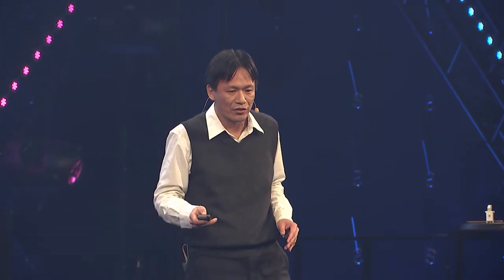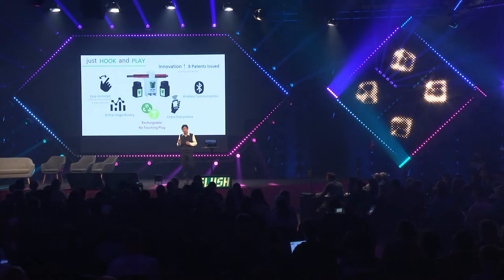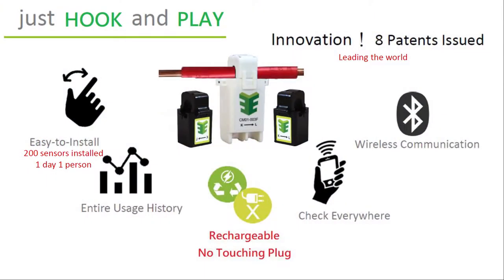Available solutions often come at high cost and demand complicated installation. Moreover, by actively monitoring individual appliance usage, it allows early warning for potential electric hazards. How about just hook and play, connected to the internet? You just take any wire or power line, just hook it, and the installation is almost done.